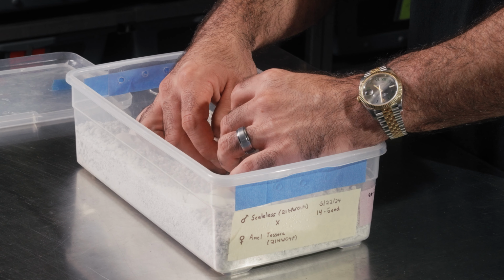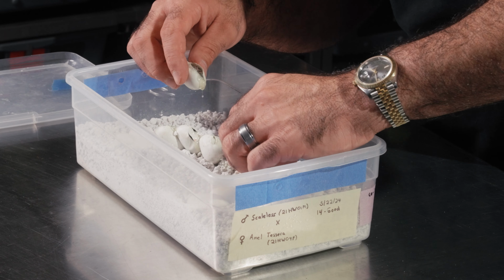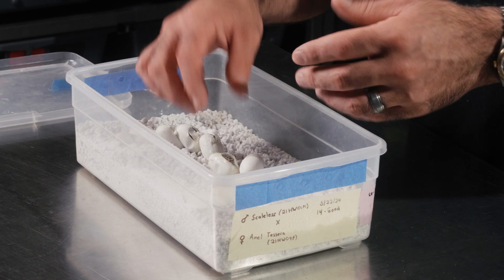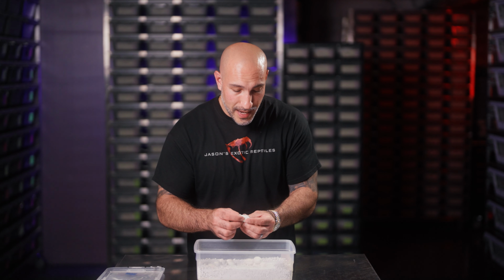Out of these 14 eggs that were laid, we have 1, 2, 3, 4, 5 that have just started to pip. That's a good sign that these are ready, and we're going to just make some cuts to the rest of them. And then in the process, we can take a little peek at what we actually have.